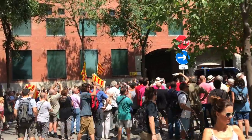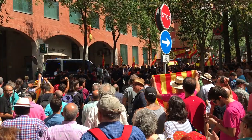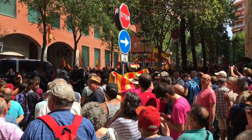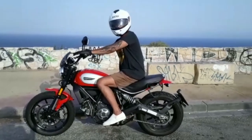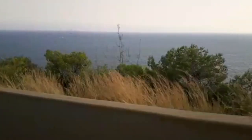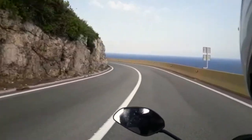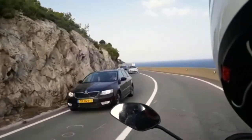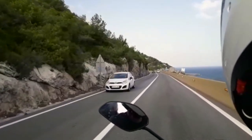Landed in Barcelona right in the middle of a protest that was going on, but that didn't bother us in going and getting a Ducati Scrambler and hitting the roads. So I took out the bike to the coast road and explored all of Barcelona in a day practically. It was a lot of fun, one of the most memorable trips I've had. Barcelona was just like a layover because I was flying out the next day.